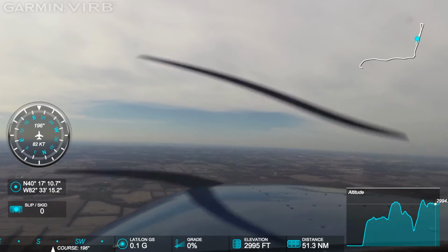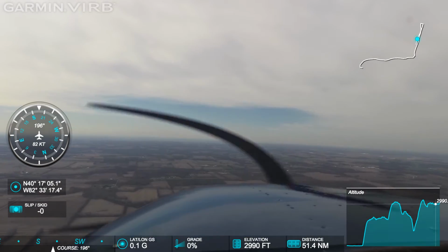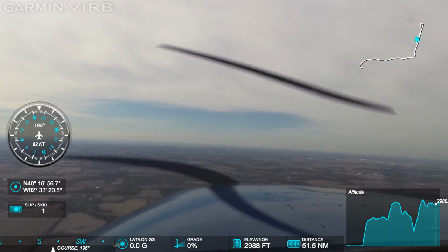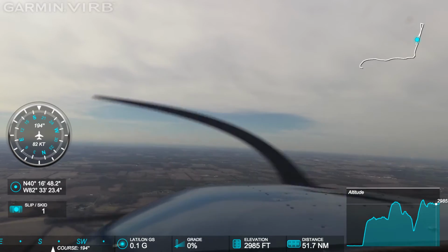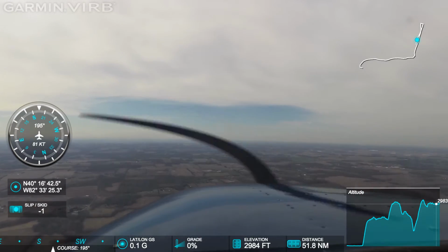Fair enough. Challenger 0 Bravo Papa, as you approach the field, you may see Cessna traffic. He's currently at 2 o'clock, about 2.5 miles. He's on base for the right runway, no factor for you. Alright, looking for traffic, 0 Bravo Papa. Challenger traffic crossing now, straight into the left runway.